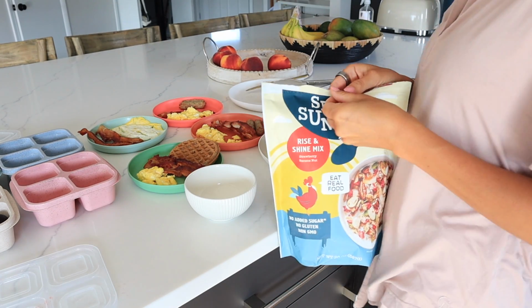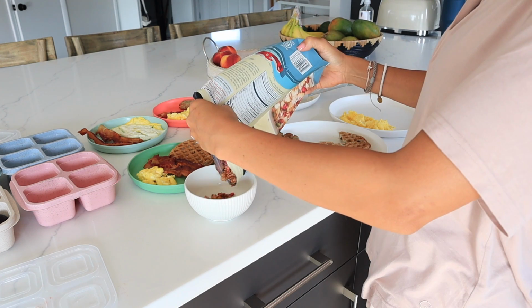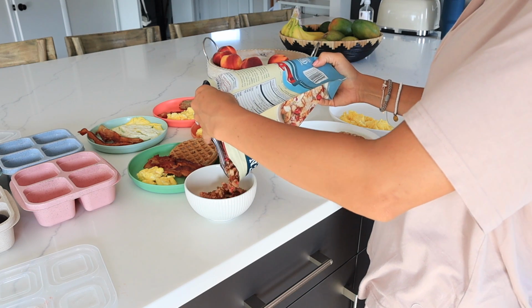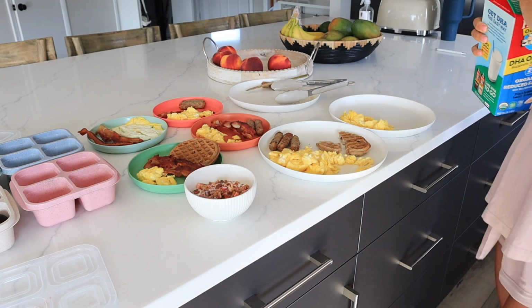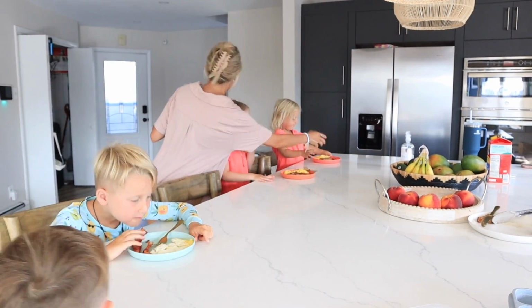So this is the cereal I was talking about. I have a small bowl of it, the serving size. It says right on it, this is not a low calorie cereal, but it's not even about that. It's made with all real ingredients and it's delicious. So you have to not just look at calories all the time. You have to look at ingredients as well. But anyway, here I am serving it up.